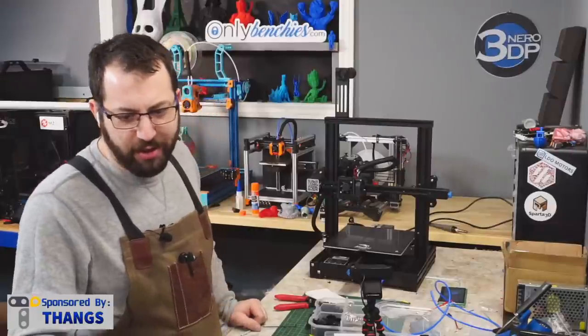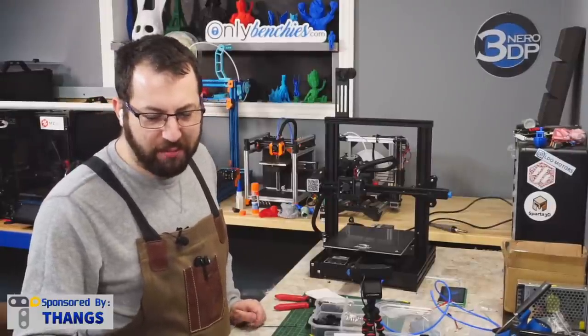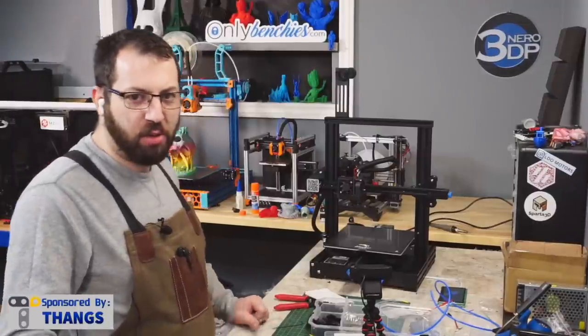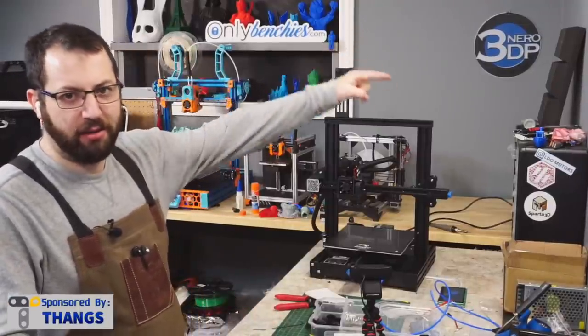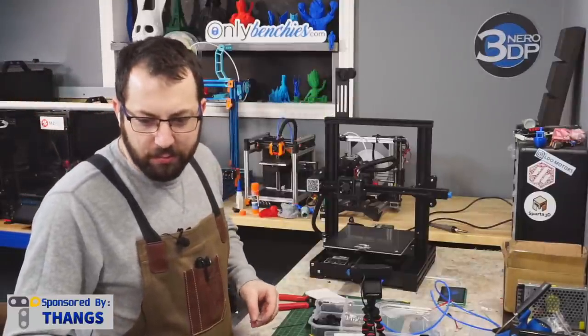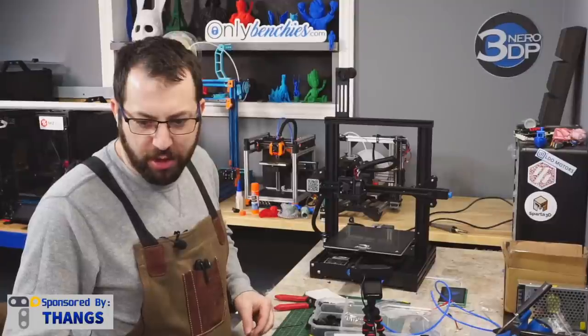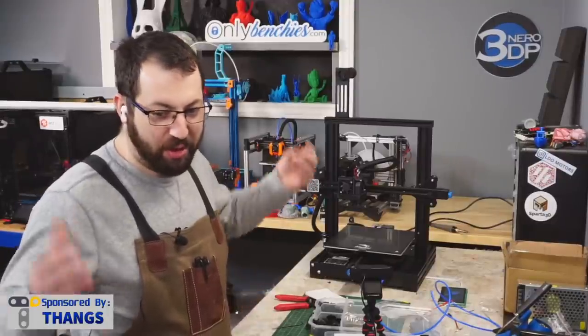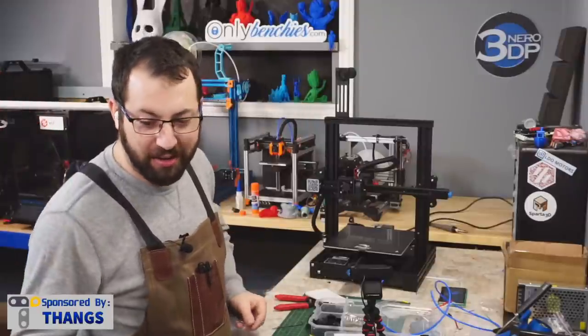Three Nero DP. I was thinking of doing a shirt called that, because everyone jokes on that, saying three Nero DP. Shirt with a cartoon Nero throwing filament over his shoulder. If somebody wants to draw anything, go right ahead, man.